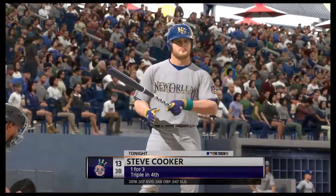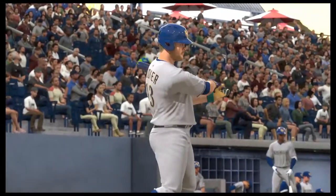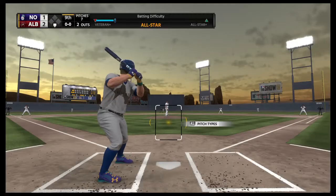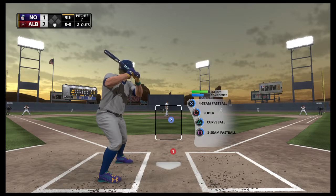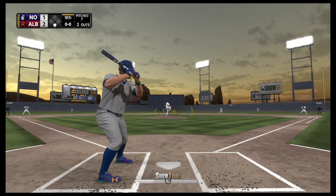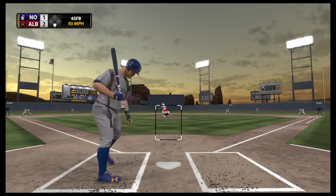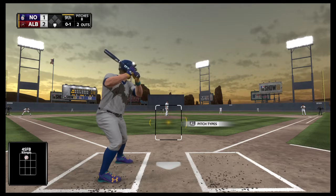Now in the box, Steve Cook. He flew out in his last at-bat. First pitch on its way. Takes a high fastball for a strike. 1-run game here in the top of the ninth.